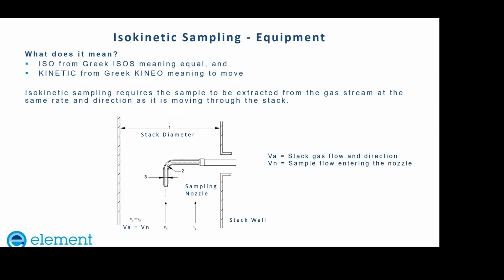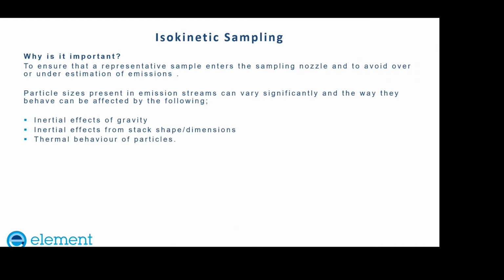Because the stack walls, the diameters, anything within that stack will cause turbulence. This is not such an issue when you are monitoring gases, because it's simply moving them around, but it is a very significant issue when you're looking for particulates or you're sampling. So isokinetically means that we are abstracting the gas from the stack at the same rate and in the same direction that the gas is moving within that stack. If you can't do this, then your results are going to be completely meaningless. So it's very, very important that we look at that.